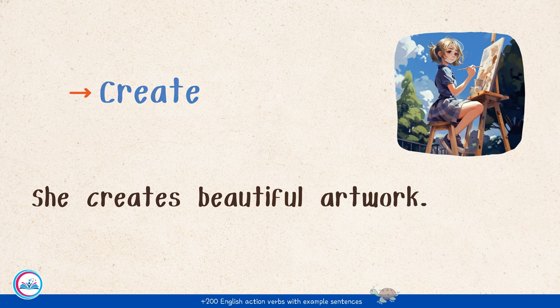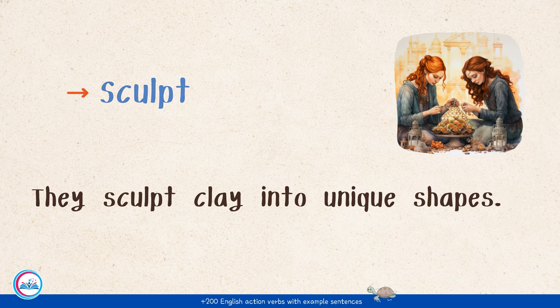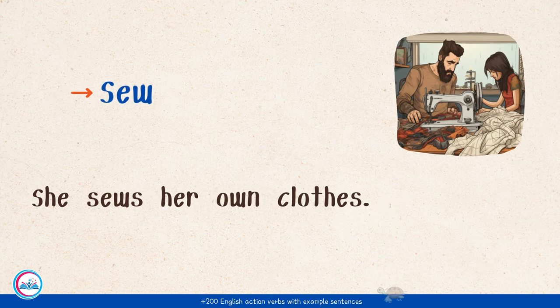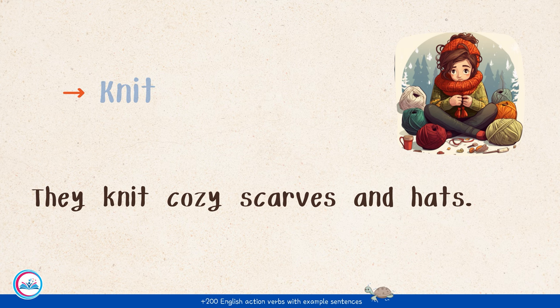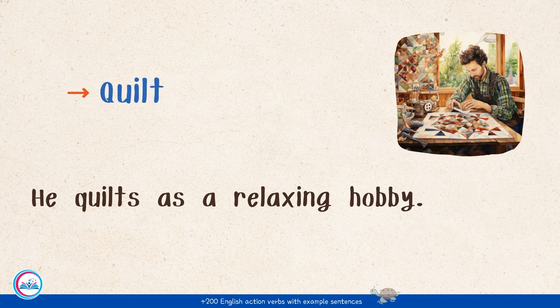Create. She creates beautiful artwork. Sculpt. They sculpt clay into unique shapes. Craft. He crafts intricate jewelry. Sew. She sews her own clothes. Knit. They knit cozy scarves and hats. Quilt. He quilts as a relaxing hobby.